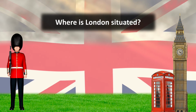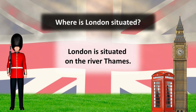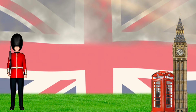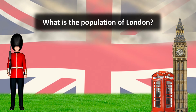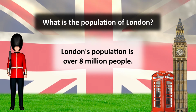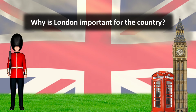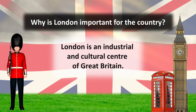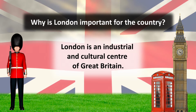Where is London situated? London is situated on the River Thames. What is the population of London? London's population is over 8 million people. Why is London important for the country? London is an industrial and cultural center of Great Britain.